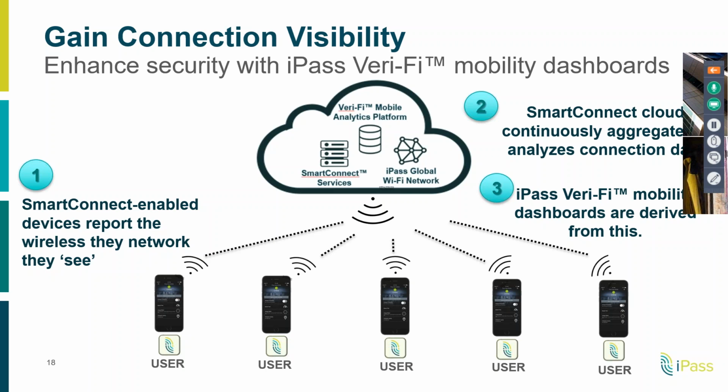We're very, very conscious of GDPR, which is coming up very quickly in the EU, and we will be fully compliant with that. Now, the iPass SmartConnect Cloud continuously aggregates and analyzes this data, creating a historical view of the network and access points over time.